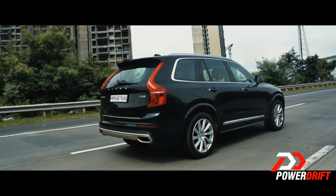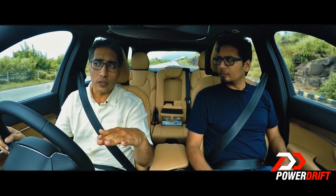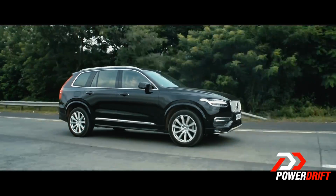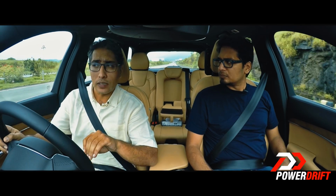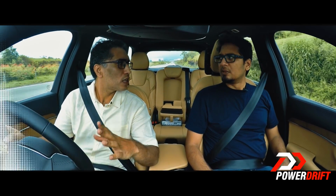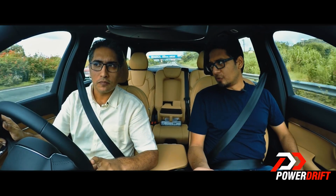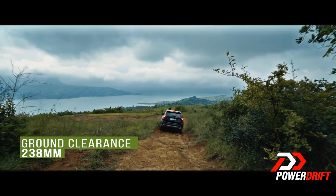What Volvo's done is they've used those 470 Newton meters of torque really well. So it's got this flat torque curve. And the 8-speed auto that this XC90 comes with is able to harness that torque really well. So unless you're really chasing its 230 top speed, you're never going to find this car anemic, slow or sluggish. Earlier, I was driving the car in off-road mode, of course on bad roads. That's right. And it was quite a lot of fun.